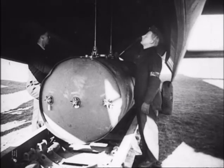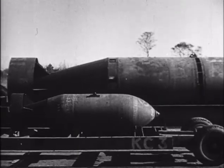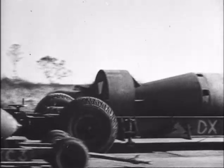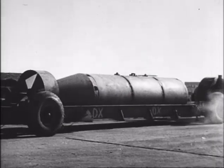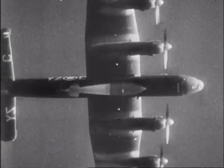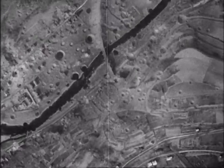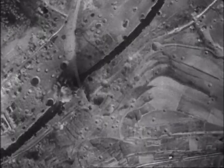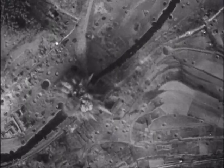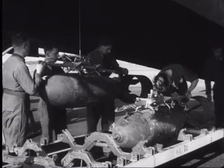For 12 months, British scientists were working day and night on one of the most remarkable engineering feats of the war, the 12,000-pounder. And here it is, over 5.5 tons of concentrated destruction, the biggest bomb yet known in air warfare. Lancasters eventually carried no less than 22,000 pounds, the 10-ton Grand Slam bomb. But most raids involved more conventional loads.